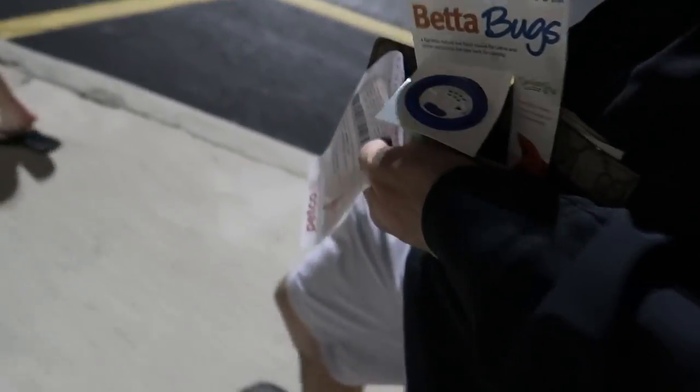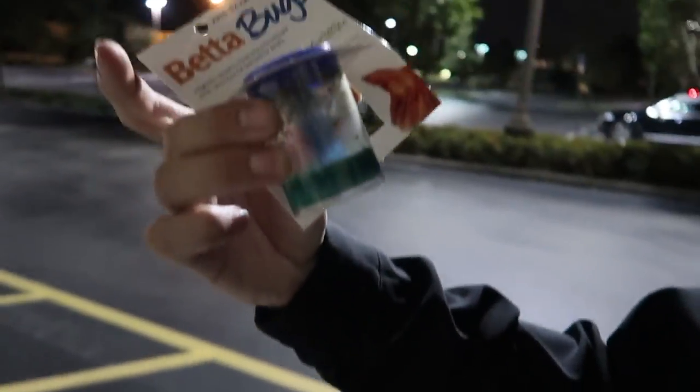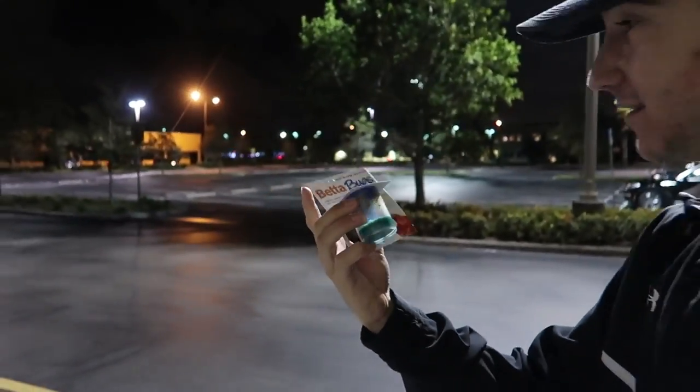All right, guys, we got the betta bugs. We're gonna feed them to our betta fish, and let's see how they react when they see these guys. I've never seen them eat live food, so it should be a treat. It's gonna be pretty awesome to watch. So let's get back to the house, and maybe we'll throw some into our other tanks, see if anything else will eat them. See how these guys do.